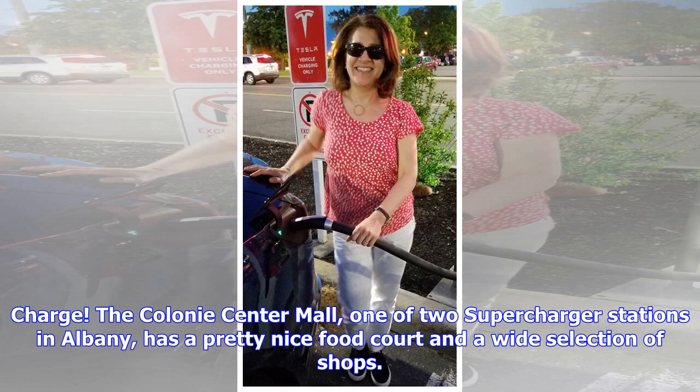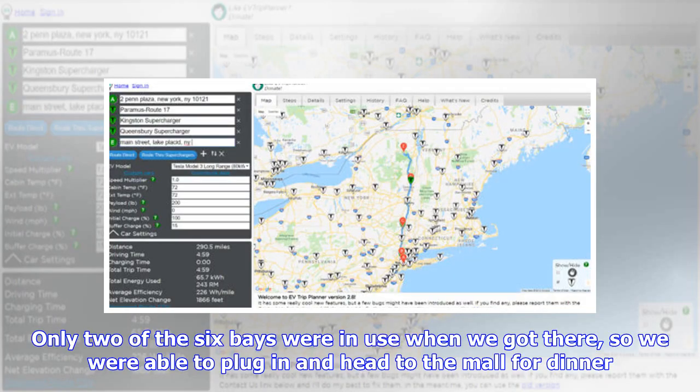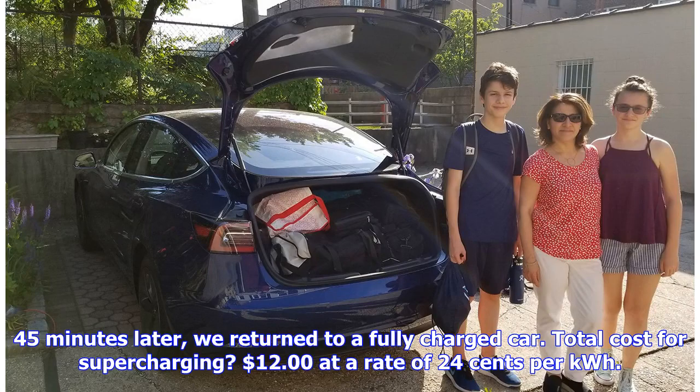Charge. The Colony Center Mall, one of 2 supercharger stations in Albany, has a pretty nice food court and a wide selection of shops. Only 2 of the 6 bays were in use when we got there, so we were able to plug in and head to the mall for dinner. 45 minutes later, we returned to a fully charged car. Total cost for supercharging? $12 at a rate of 24 cents per kilowatt hour.